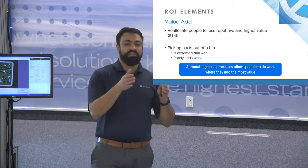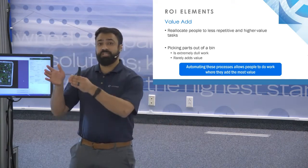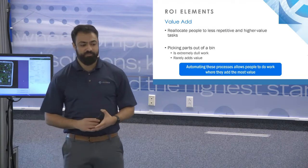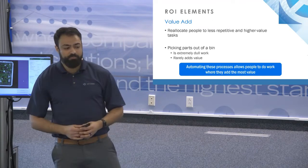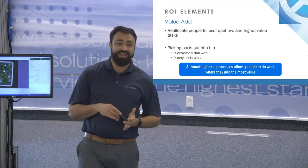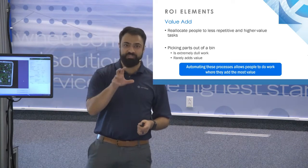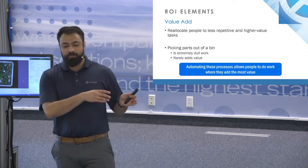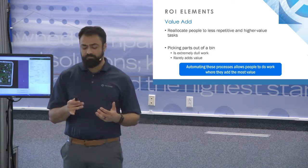That automating that task lets you take a person and let them do something that adds more value to your organization. And again, it's hard to put this in a spreadsheet, but from an intangible standpoint, the fact still remains. The less people you need to do these repetitive, dull tasks, the more capacity you have for more complex tasks that people actually are pretty good at.